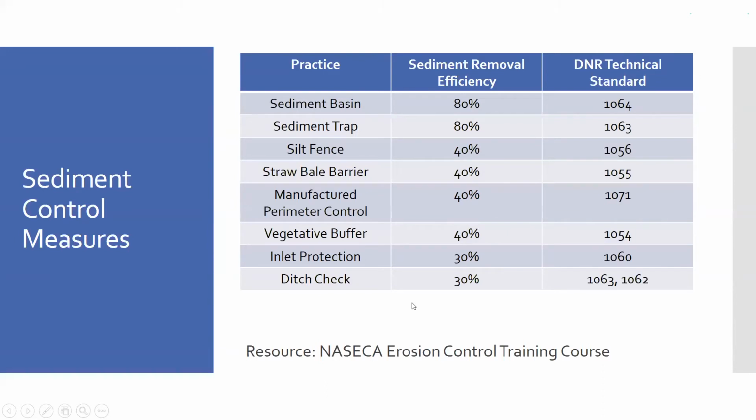So sediment control measures, sediment basins and sediment traps, 80% removal efficiency. So compared to the last, it's up there with the erosion control measures. And then everything else is really 40% or lower. So the main takeaway here is that erosion control measures are much more effective than sediment control measures. Sediment control, unless you have a basin or trap, you're really looking at 40% removal efficiency or less.